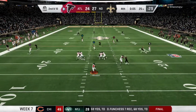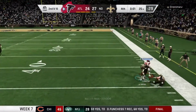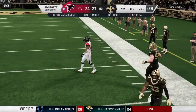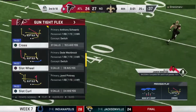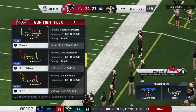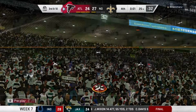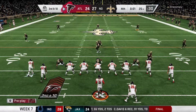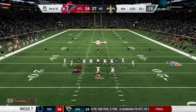He's back to throw. And this will be incomplete. 1 second left to go. He was hoping to get that one to Tevin Coleman in space. And it's 3rd down. The Falcons on 3rd down. 0 for 3 to this point. They could use a conversion. This is 3rd and 10.